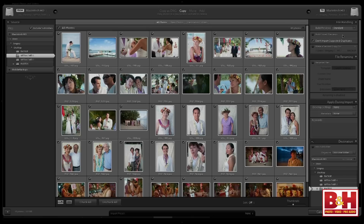To me, that option is only really important if you need to be able to optimize your images in the develop module when the photos are not available. And in my experience, most wedding photographers are not going to be in a situation where the photos are unavailable.